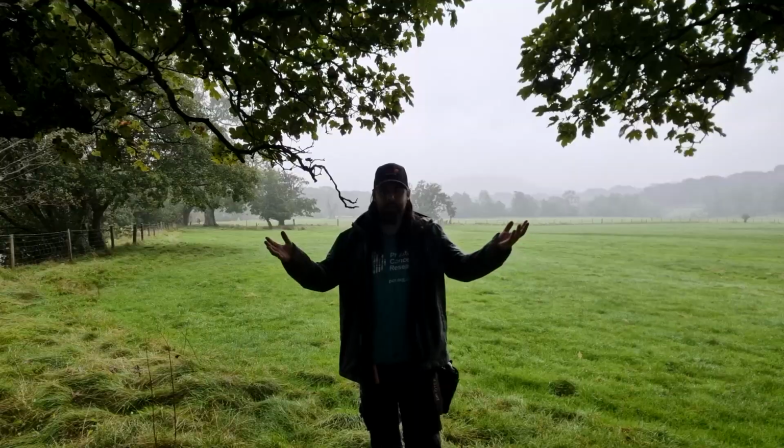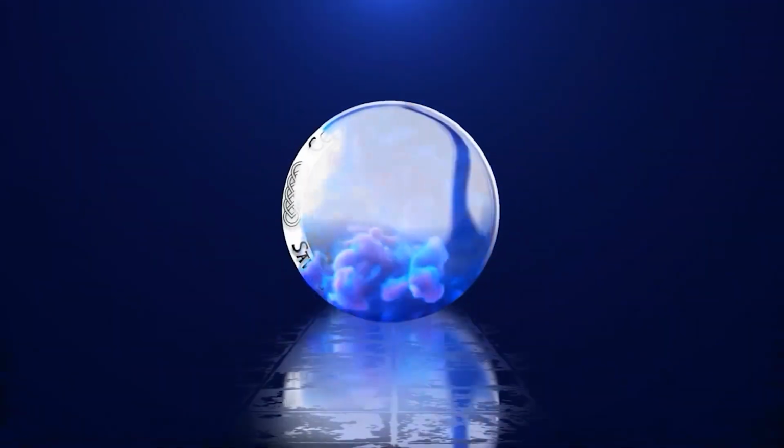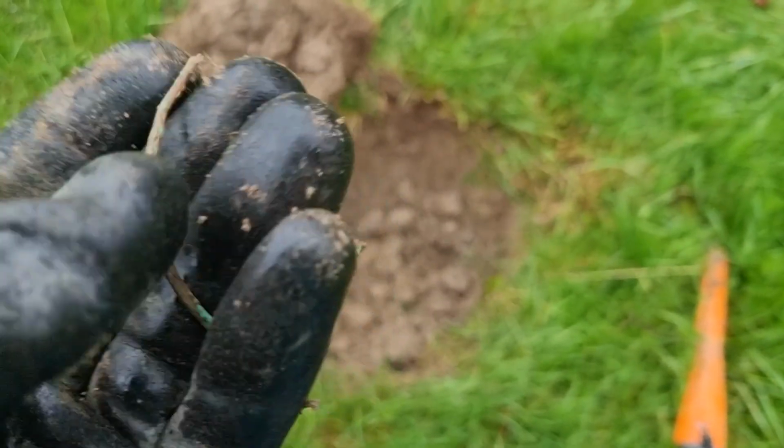Metal detecting. In a field. In the rain. It's a good job I got this tree to sit under and relax. My butt's getting wet. Nope. Not the kind of stuff I'm looking for.